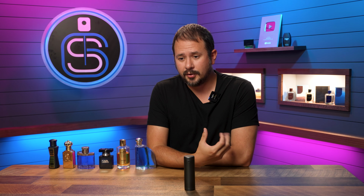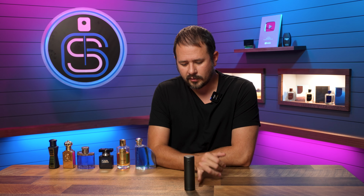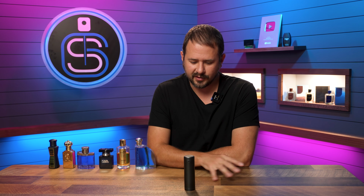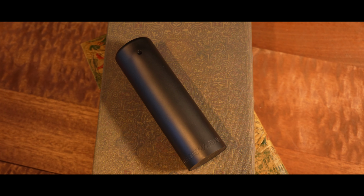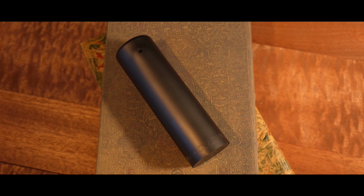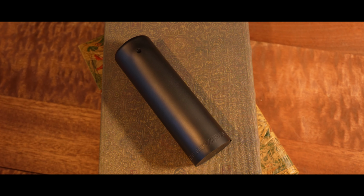It's a fragrance that not many people are wearing at all, and they re-released it, I believe, in 2020, because the original version of this came out many years before that. It has an interesting little bottle style. The issue with this is that it just doesn't really have much of a wow factor to it.